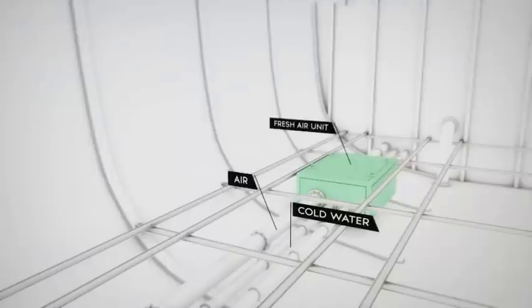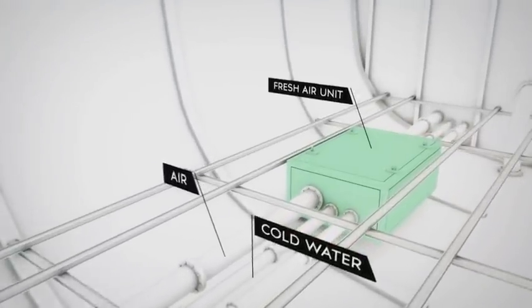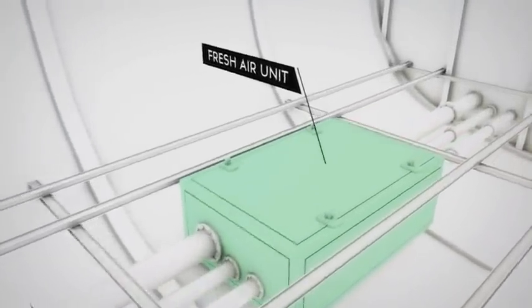Seawater is cooled and then transferred to the fresh air unit, which uses a series of filters to ensure temperatures on board are as comfortable as possible.